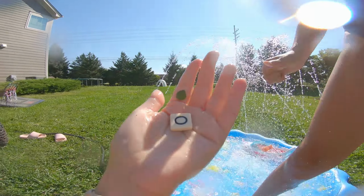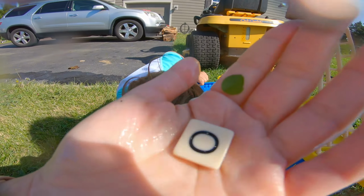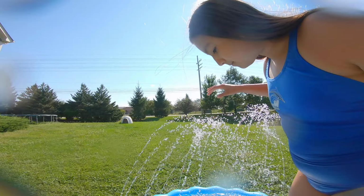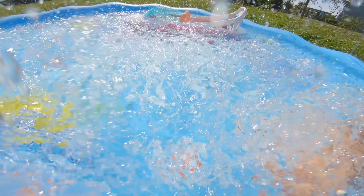So how many letters do we have right now? We have two letters. Which ones are those? There is B and O. Bo. Okay, we have to find more. Any more? Where are the letters?